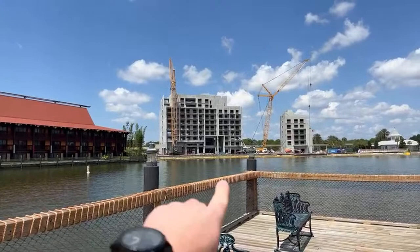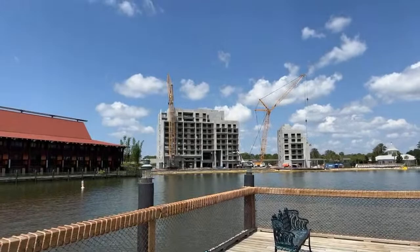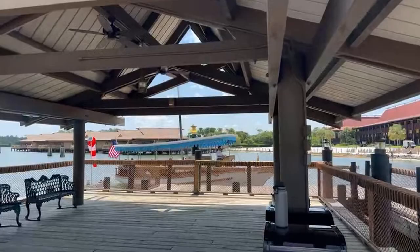But yeah, you can see right there, I guess the base floor, 2, 3, 4, 5, 6, 7, 8, 9, 10 floors on the main tower. So we'll see what happens. Here's our ride pulling up. It's going to be a nice day at the Magic Kingdom.